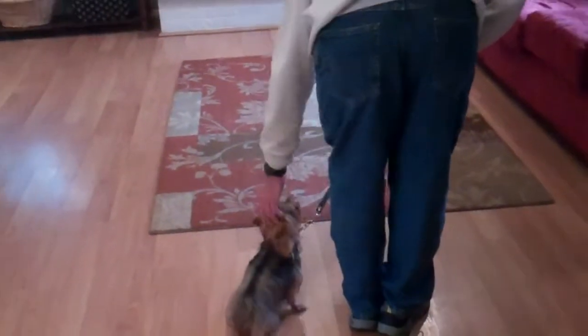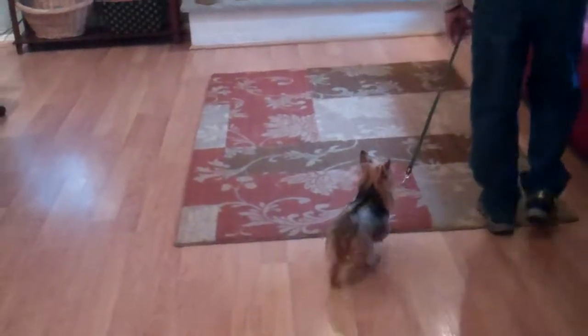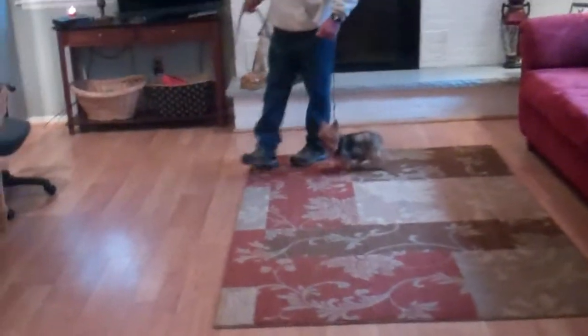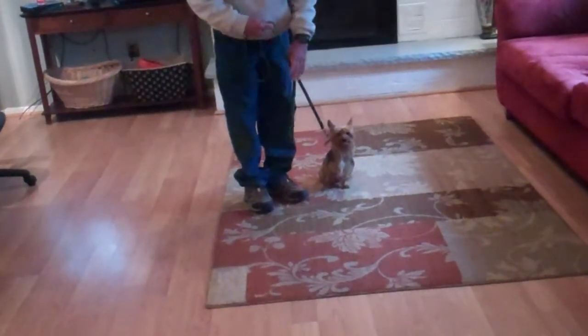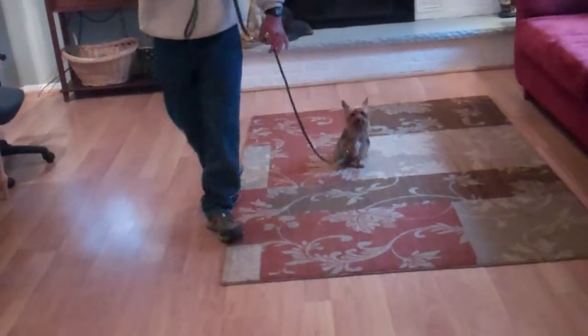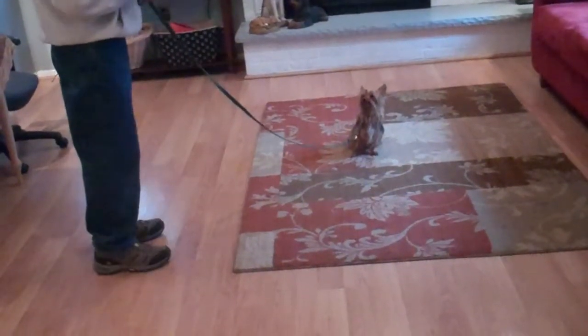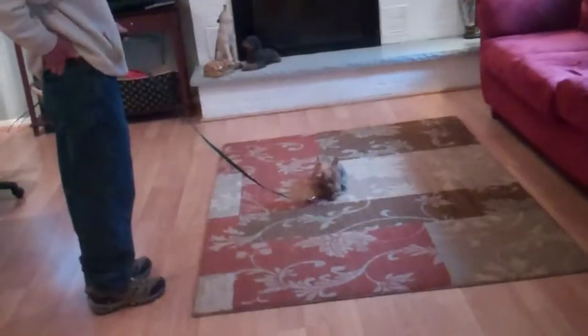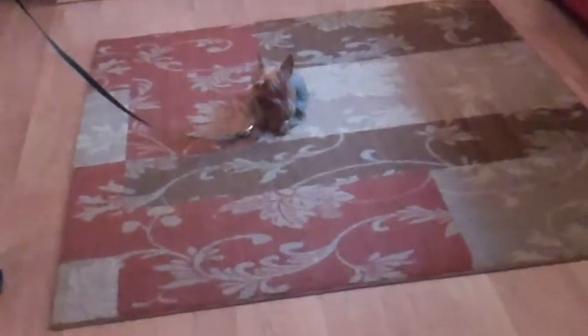And now we're going to demonstrate for you her down from a distance. It's a little hard to video inside, but she would not do anything if she were outside because she hates the cold. Fred leaves her in a sit stay. Walks out to the end of his training leash. This time he's going to use his right hand to give the command, and he drops her into a down from 6 feet away. Very, very nice job, Coco.